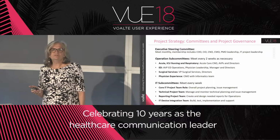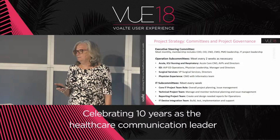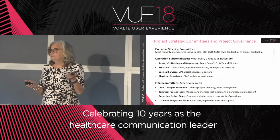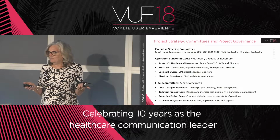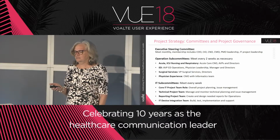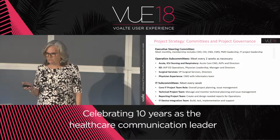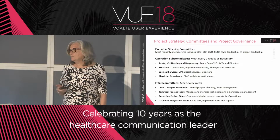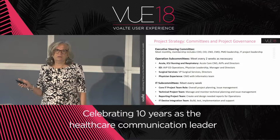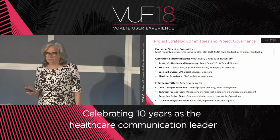The role of the executive steering committee is basically to understand what decisions are being made by your operations subcommittees, as well as making decisions that they can't make. So the final decisions that they're on the fence with this or that, this is the decision-making body. So we have our COO, our CIO, CMO, CNO. We have a huge project management office that they're very involved in a lot of the organization strategy. So they're involved, as well as IT project leadership.